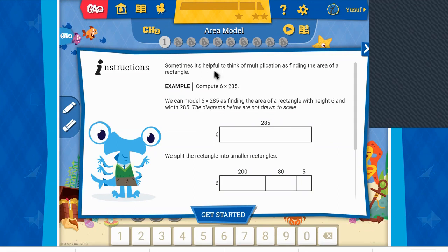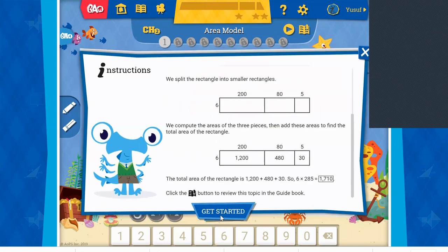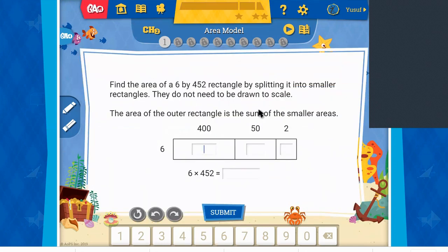It really is. So here again, they give you a little overview on how to do it. It's like an excerpt from a book on how to do the problem. Then it gets started, and you have to find the area of the rectangle. So the area of the rectangle is the sum of the smaller areas. So we're going to do 6 times 400 to be able to figure that out. We type that in, so we can put 2400. We've got 6 times 50. We can put in 300. And then we got 6 times 2. We've got 12. And then we can add those up for 2,712.